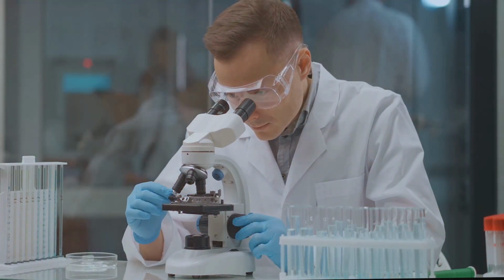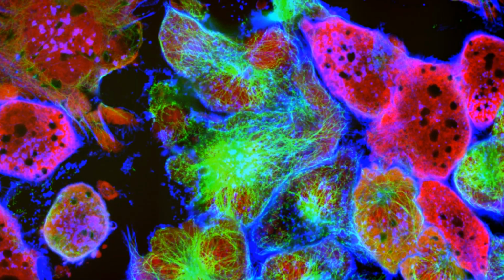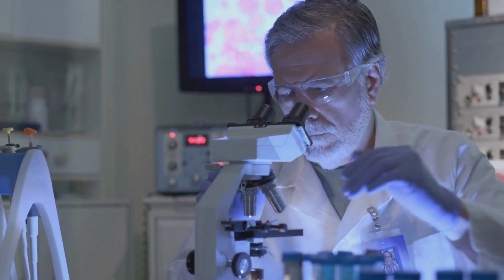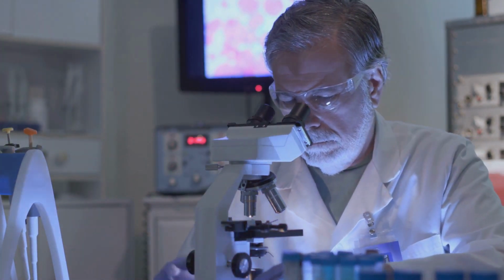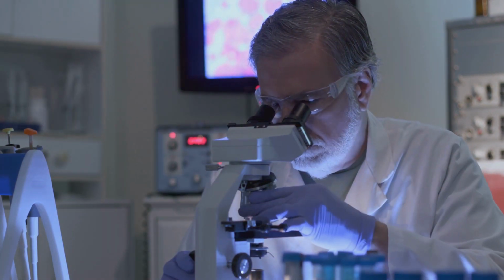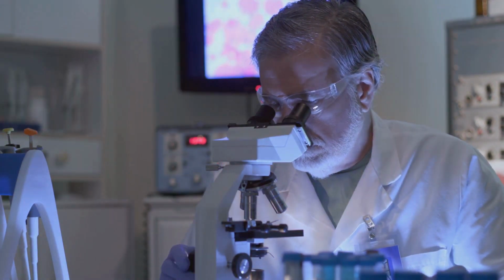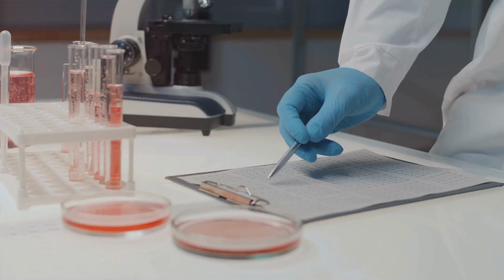It's like the Swiss Army knife of molecular biology, versatile and essential. One of the key applications of transfection is in gene function studies. By introducing specific genetic material into cells, researchers can observe the changes in cellular behavior, providing valuable insights into gene functions. It's like giving a new script to an actor and seeing how they perform.